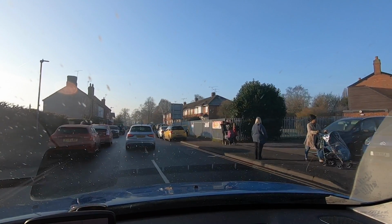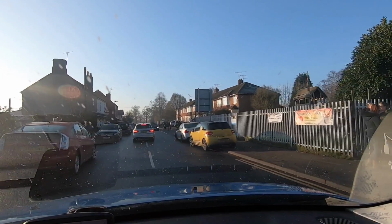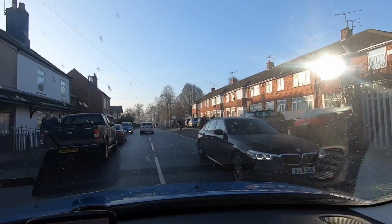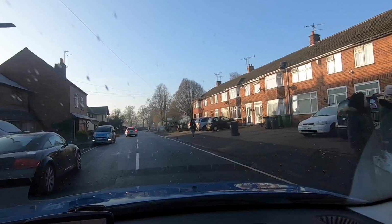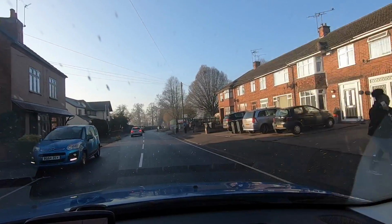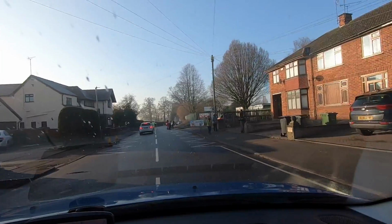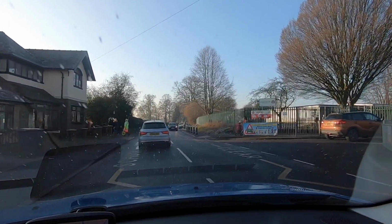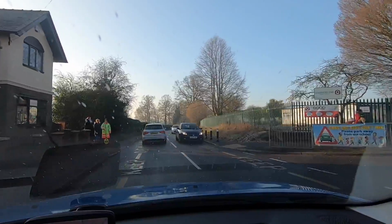Again, it's school time, so there will be people just moving out in front of you and things like that. But the thing is, just to give them plenty of room, hang well back, just let them get on with their day. Lollipop lady.